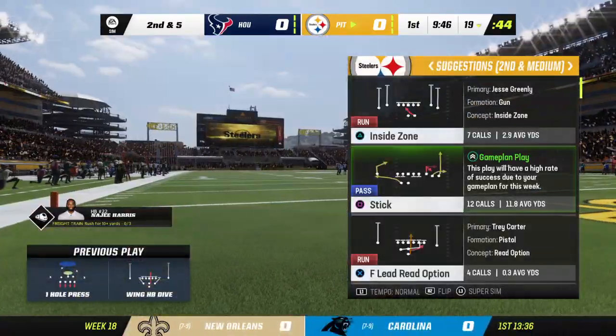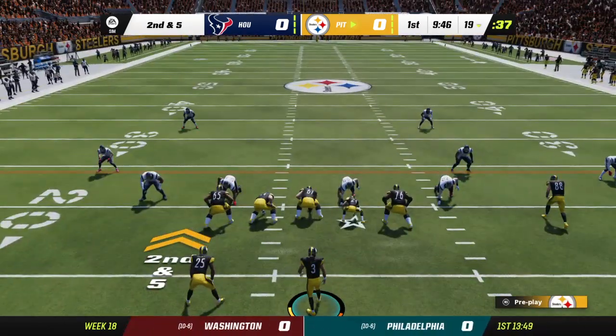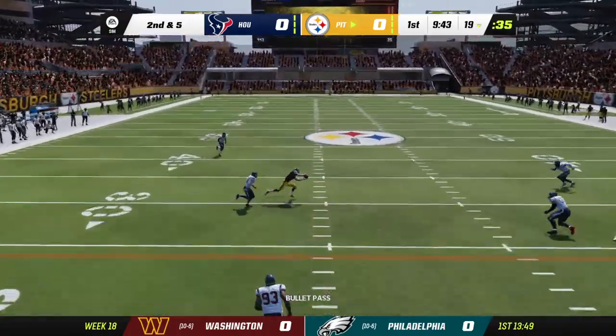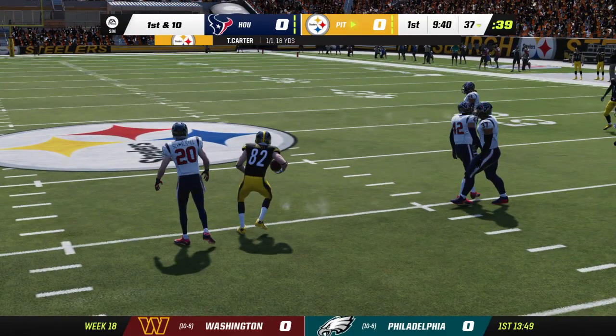Now, during that run, an injury here. We got one of those big blockers in some discomfort. This is just the last thing you want to see in the final week of the regular season. I hope he's okay. We'll step aside and be right back.